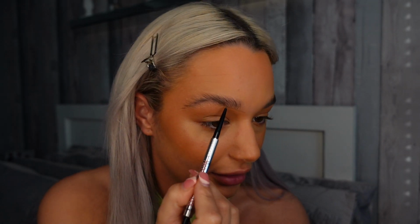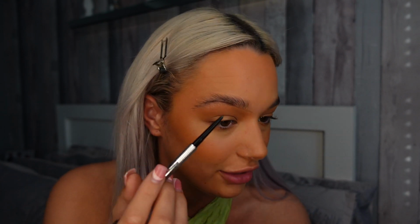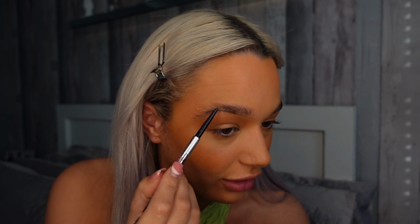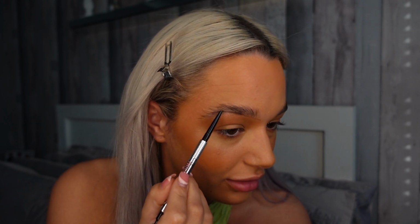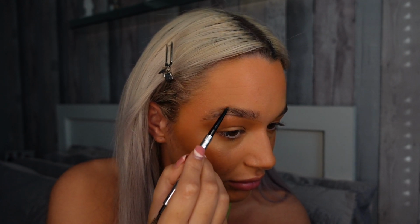But really light-handed, do not go heavy-handed with this, otherwise you will have thick block dark eyebrows. And then let's give them another little brush, just to make sure that I'm happy with the underneath shape. This is how fast it is, so there's not any special trick. I just kind of draw lines in the shapes of hairs. Give my eyebrow that shape.